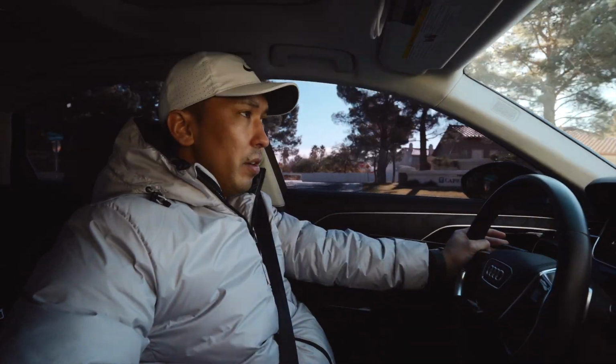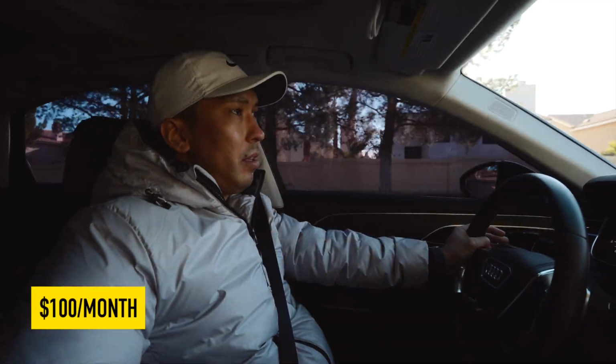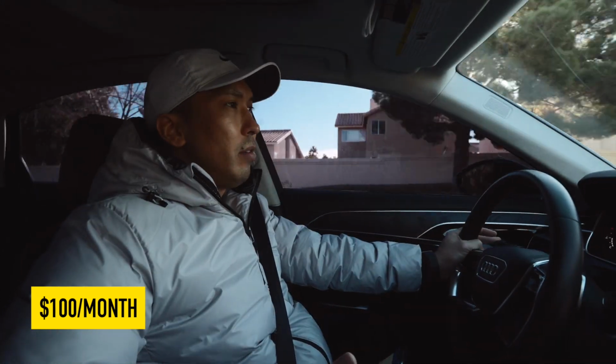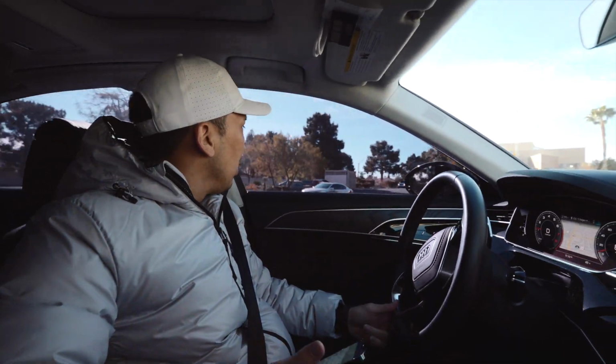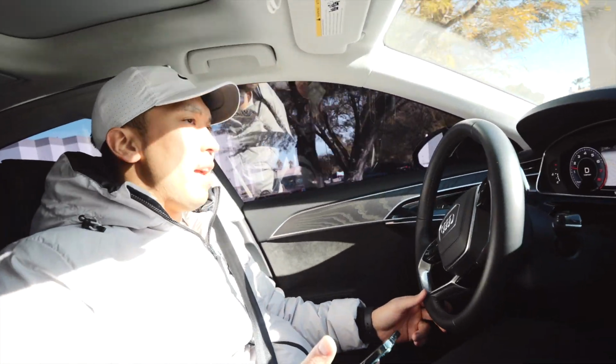Now, as far as the internet goes, Cox, again, is one of the main providers. I pay about $100 a month for my internet bill. A lot of people complain about Cox, and then they also look at CenturyLink. I think it just depends on what you want to pay. I think CenturyLink might be a tad cheaper. But me personally, I've never had too many issues with Cox, so I'm okay with it. I've had it ever since I've been living in Las Vegas. But I do hear a lot of people complain about it.